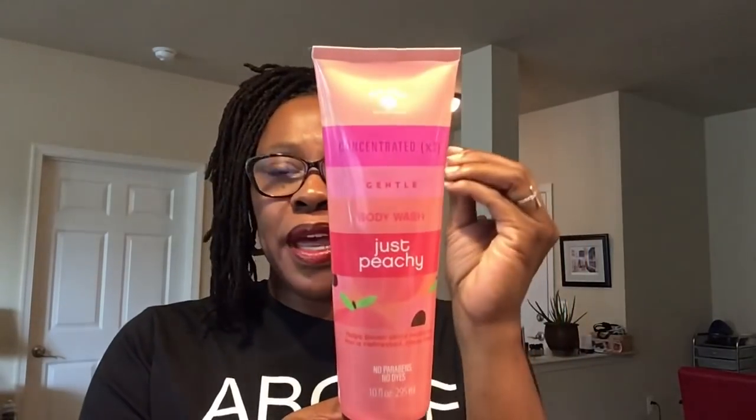This is the Bolero Concentrated Times 2 Gentle Body Wash in Just Peachy. No parabens, no dyes. 10 fluid ounces. Let me get a whiff. Oh, it's sealed, but you can still smell some. It smells really peachy. It smells nice. I'm enjoying the pineapple. My boys haven't even tried the watermelon that's in their bathroom yet. But I'm loving the pineapple, and it has the little beads on the inside. So I picked up the Just Peachy. I wanted to try this.